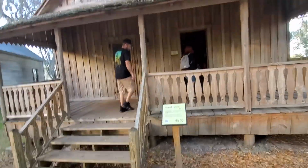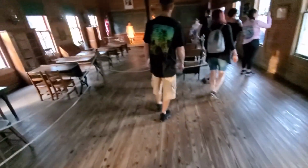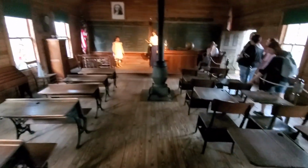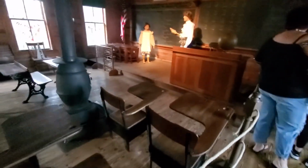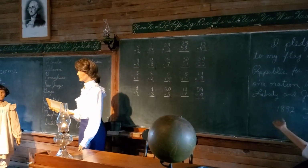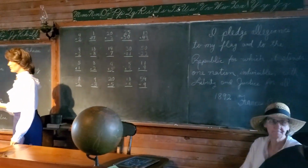Ready for school, kids? Well, imagine having to go to school and, well, this was your school. This is how schools were. So your desk. Looks like the younger kids would sit there. You can see. Literally, the older you get, the bigger the desk got. All right, subject today is math. The Pledge of Allegiance.